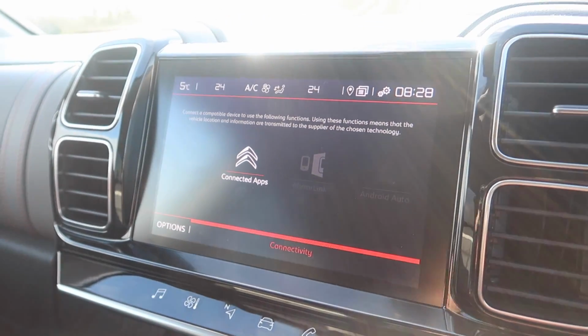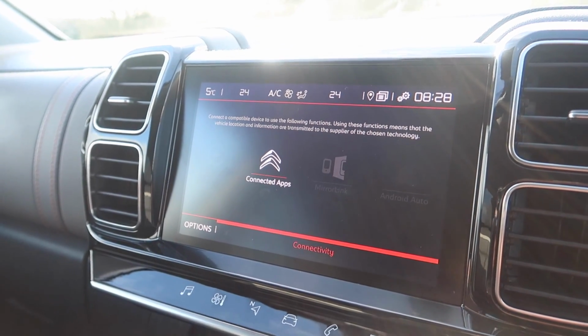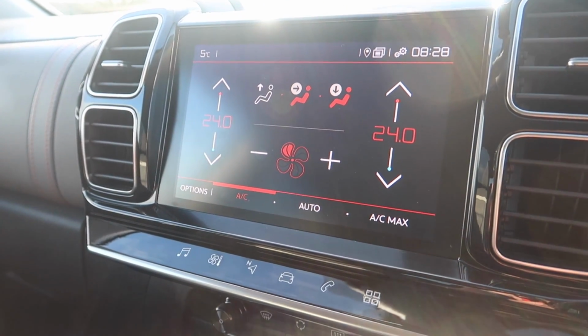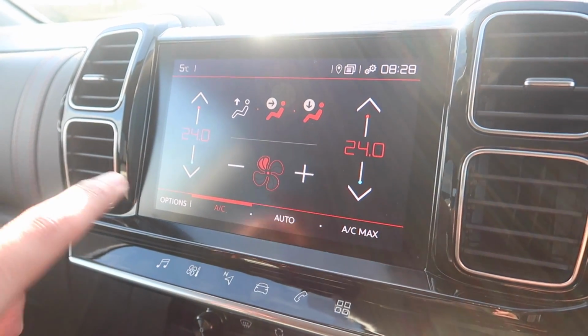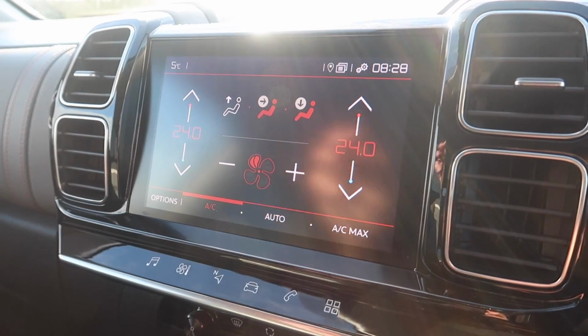But as you can see, you've got Android Auto and Apple CarPlay. My phone isn't plugged in because I'm using my phone to record audio. You've got dual zone climate control. Like other Citroens and Peugeots, there's no physical dial to adjust the temperature, which I would prefer. Again, it's all touch sensitive.